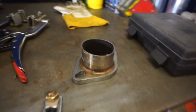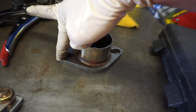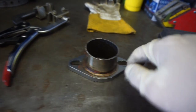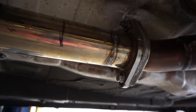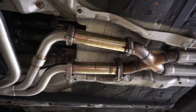So this is the flange I took out. I'm sure it's with all the test pipes, but probably the issue is this flange right here. As you can see, it's perfectly flat. It shouldn't be bouncing around like that. So it's probably warped, most likely when it was getting welded. Nothing crazy, I just flipped it a little bit so it actually fits way better now to the flanges. So hopefully it doesn't leak like crazy.